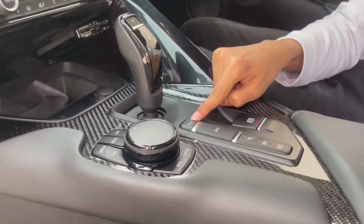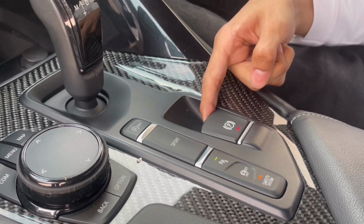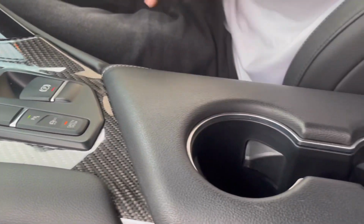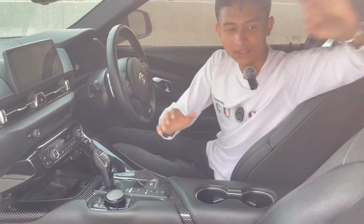You have the sport button here, auto start stop, off, parking sensors off, traction control, and safety system. This is for the car's parking brake. 2 cup holders here, but where you're going to put your hand, it keeps going inside there. That's pretty much it. The seats are very comfortable.